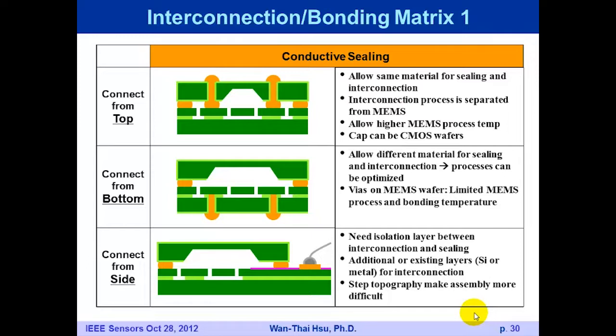You form the interconnection on the MEMS side of the wafer from the bottom. In this case, you allow different materials for sealing and the interconnection. The good thing is that the process can be optimized. You can form this part first and then bond later. But of course, you need to consider the temperature compatibility of this MEMS process.